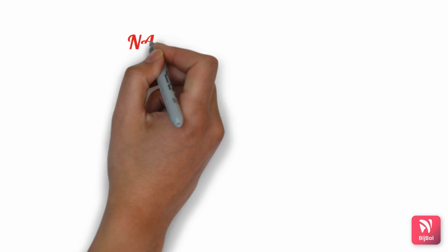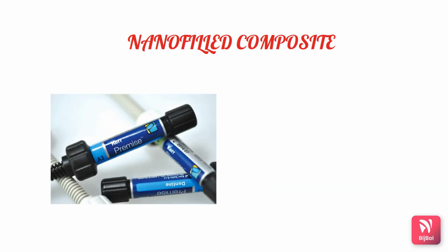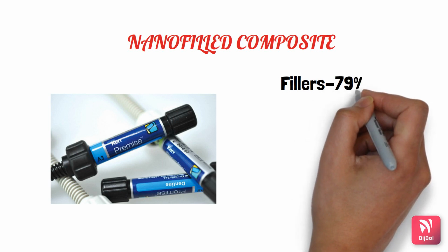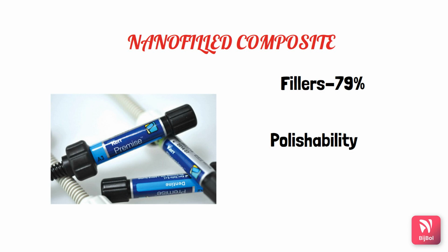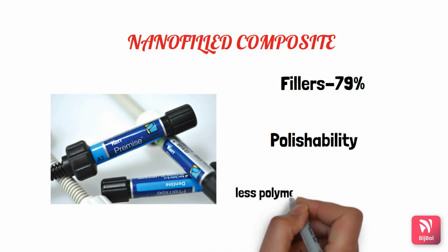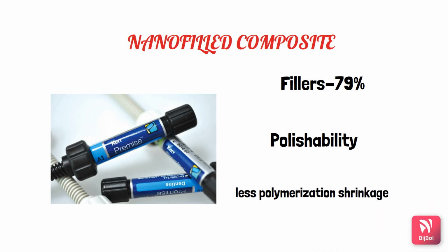Now we'll see the nano-filled composites. The nano-filled composites combine the mechanical properties of the hybrid composites and the polishability of the microfilled composites. The filler distribution is about 97%, that is about 75 nanometer clusters. They also exhibit significantly less polymerization shrinkage, about 1.5 to 2%.